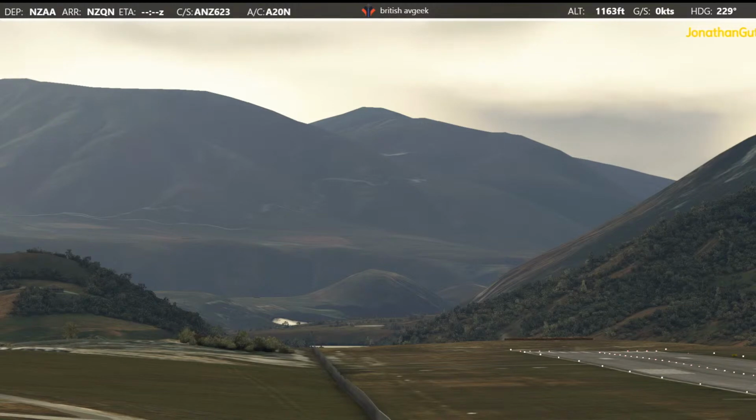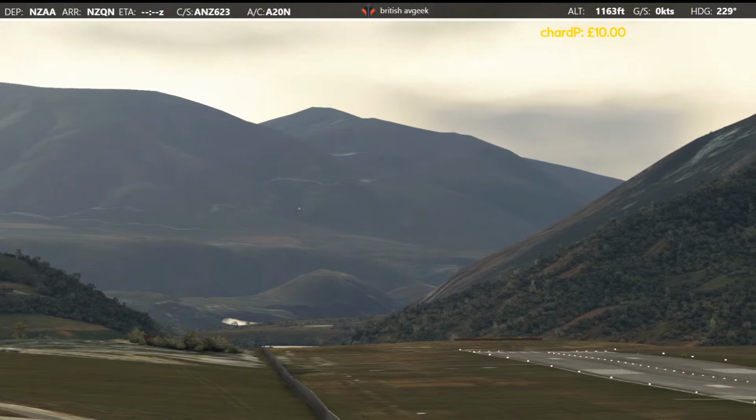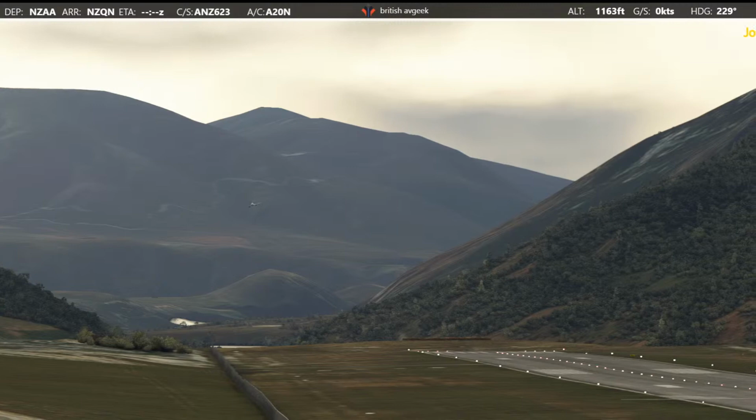I can replay our landing. So the thing with the RNAV departures, you can't really wait to let it bug out. If it's going to... Oh, here we go. Here's Pete. I was just going to show you guys Volanta.